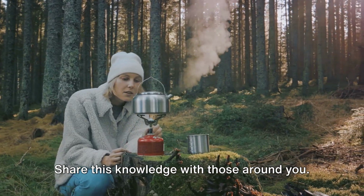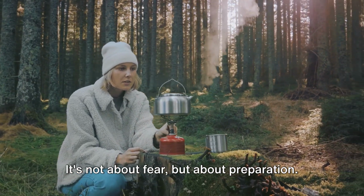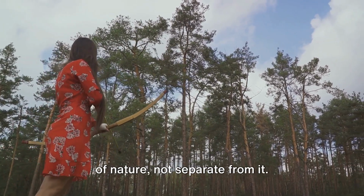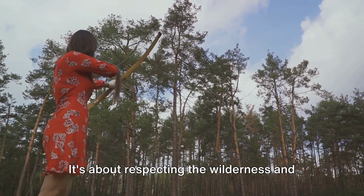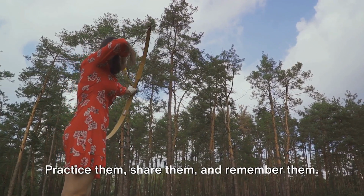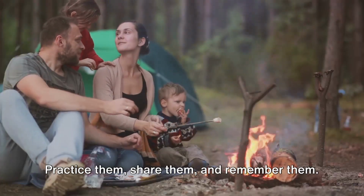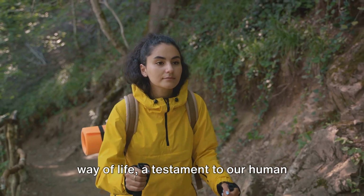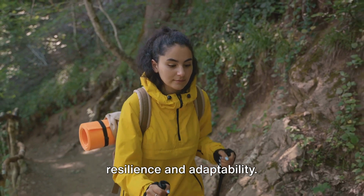Share this knowledge with those around you. It's not about fear, but about preparation. It's about understanding that we are part of nature, not separate from it. It's about respecting the wilderness and our place within it. So take these lessons to heart, practice them, share them, and remember them. They are not just techniques. They are a way of life, a testament to our human resilience and adaptability.